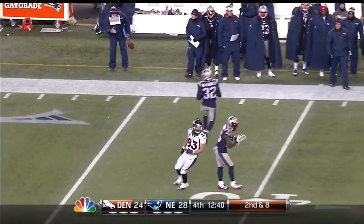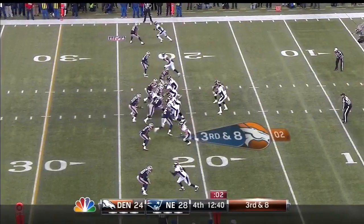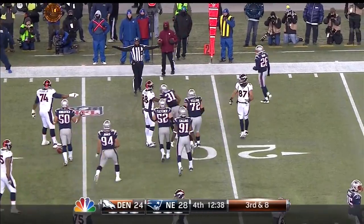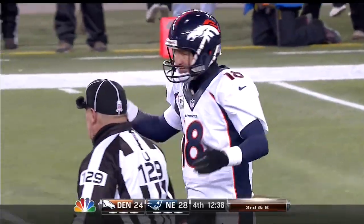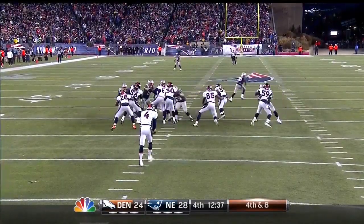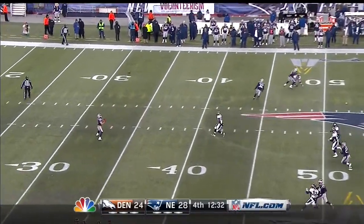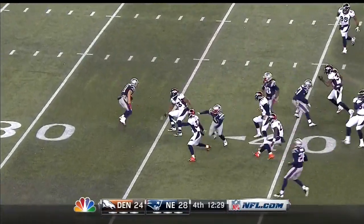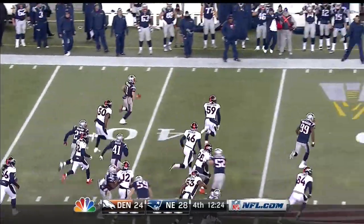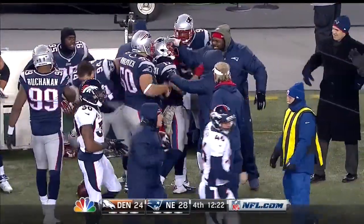And that pass is incomplete. Sailing again. And again the pass is incomplete, and looking for a flag as Demaryius Thomas doesn't get it. Aqib Talib punt. Edelman comes up to his own 40-yard line. Fields it at the 33. Trying to get around the left side, and he will. And Julian Edelman will be forced out of bounds in Denver territory.